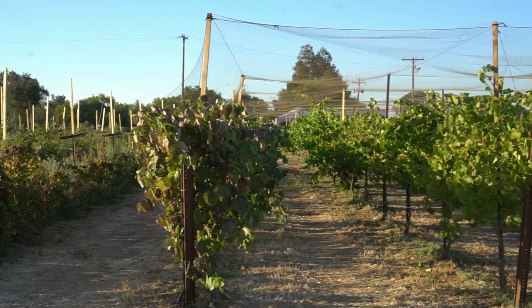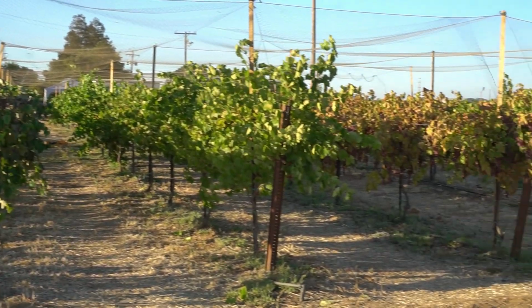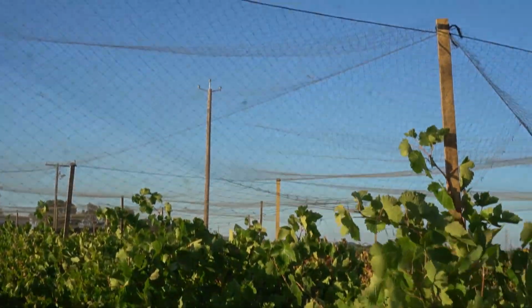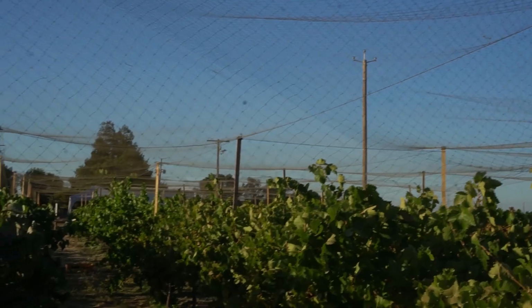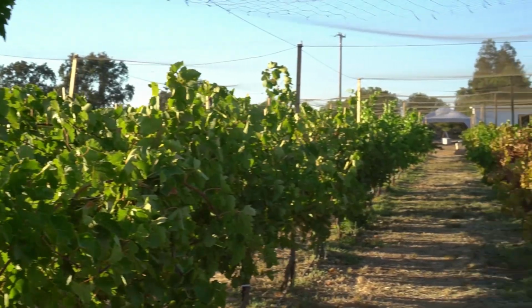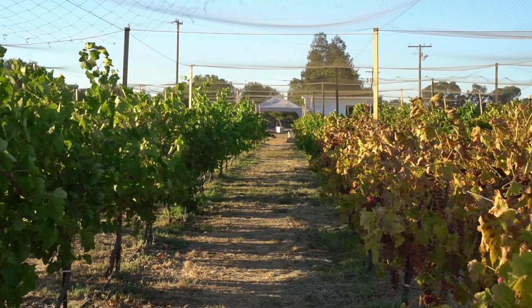The best way to keep birds from eating your fruit and berries is to use netting. Netting is very effective. It's 90 to 95% effective because there could be holes or they could go underneath the netting. So it's not 100% effective, but it's almost there. If you use netting, you can protect your fruit and berries very effectively. However, netting is one of the most expensive options you can have to protect your fruit and berries.